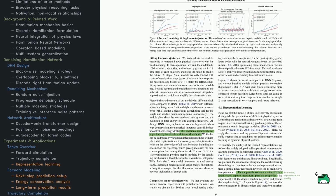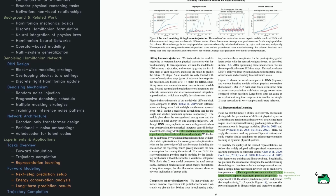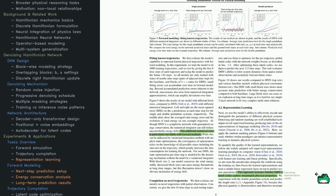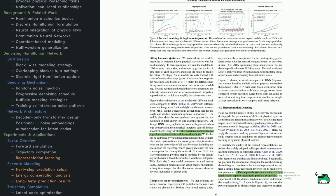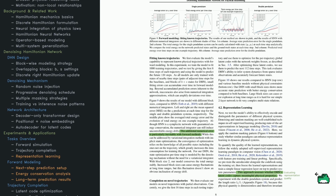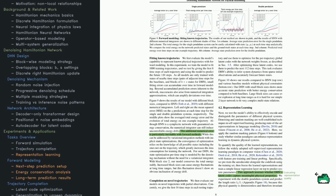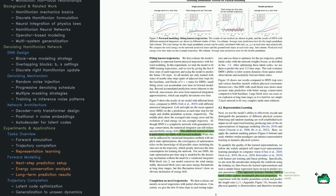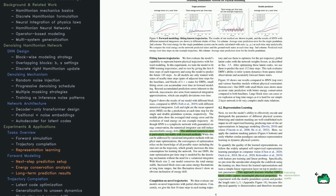For the double pendulum, things are naturally trickier since the system is chaotic. Still, DHN outperforms others, retaining smoother energy profiles and a lower average error across time. Then there's the question of how well it generalizes to new trajectories, ones not in the training set. By optimizing just the latent code for those novel trajectories, DHN still predicts them accurately.